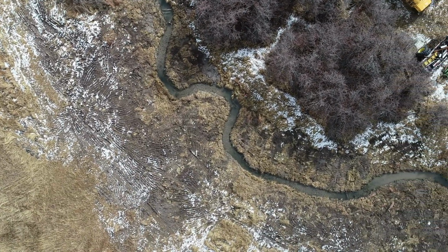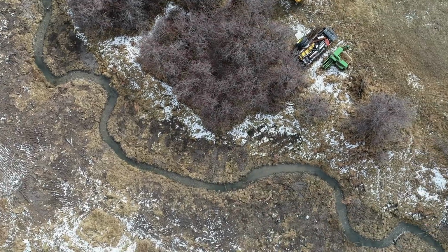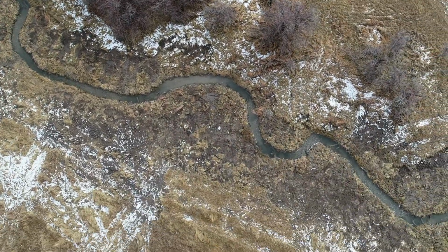Future surveys are planned to see if stream temperature has decreased and if Yellowstone cutthroat trout use the restored area for spawning and rearing.